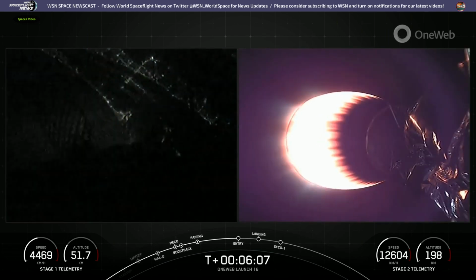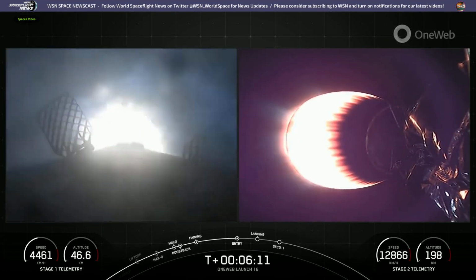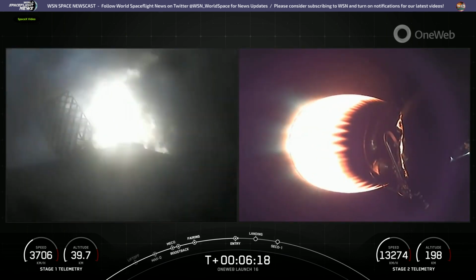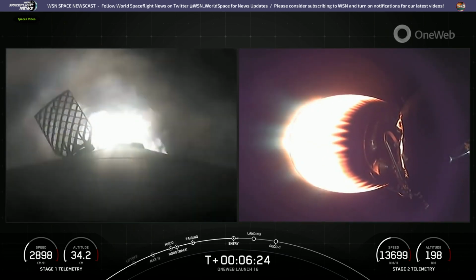Stage 1, entry burn startup. Great news, as you heard that call out and can see on your screen, we have reignited 3 of the 9 M1D engines on the first stage. That's the center E9 engine, followed by the E1 and E5 engines.